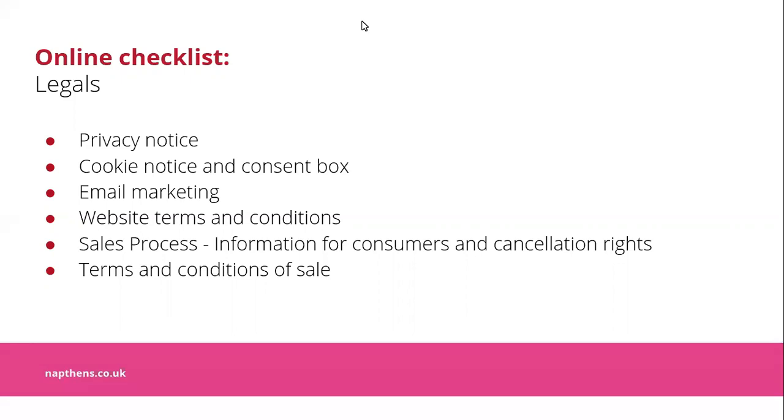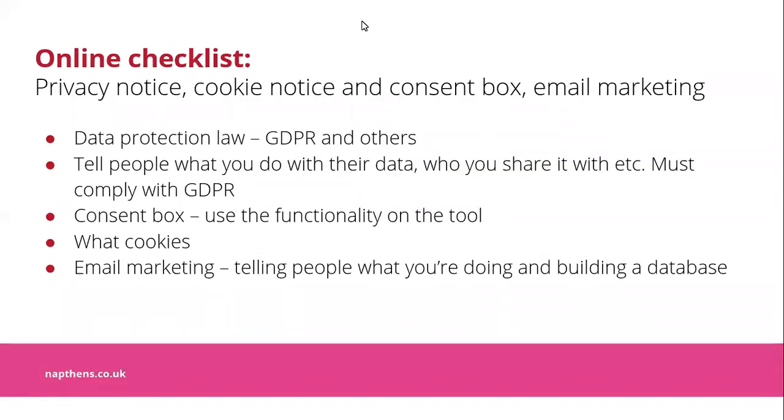So that's the list there: privacy notice, cookie notice, a consent box. I'm sure everyone is way too familiar with those. We say yes, accept, or decline with cookies. Email marketing as well. I'm going to talk about website T's and C's. I'm going to talk about the sales process. There are some quite specific requirements on this if you're selling to consumers, and also terms and conditions of sale. So that's the contract between you and your customers who buy from you. Okay, so just to focus on the first three of those, I've already really talked about the privacy notice.